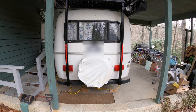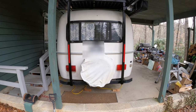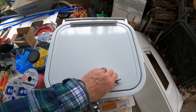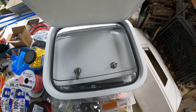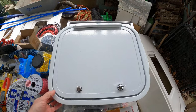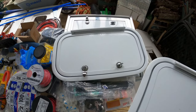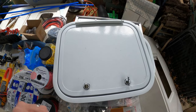Another thing I'm going to change on the vehicle is I'm going to move the spare tire to the front. I'll show you that in a minute. And then what I'm going to put in its place is one of these. So this is just a RV hatch door, and there's another one under it. You open one and find another one. And I'm not sure which one of these I'm going to use. Might be that one. Might be that one. It's whichever one fits the best.